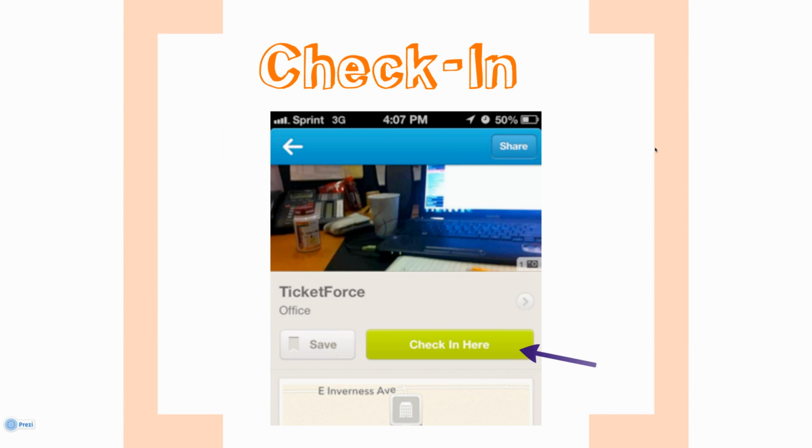The first term we have for you is the most popular term you will hear when referring to Foursquare. This term is check-in. So what exactly is a check-in, you ask? A check-in occurs when a person opens the Foursquare app on their phone and shares that they are physically at a business or organization by clicking the check-in button you see in the screenshot.